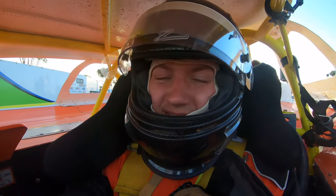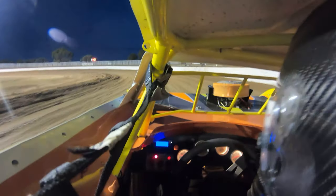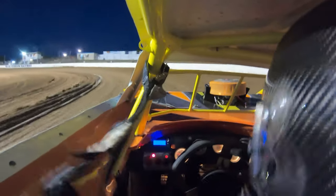Getting ready for the heat race, starting on the pole. What happened next here kind of sucked. The GoPro got packed with mud, and the spool stripped because an axle was too short, and I spun out because of that. So yeah, here it is.